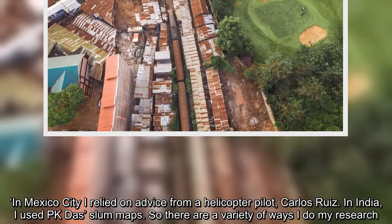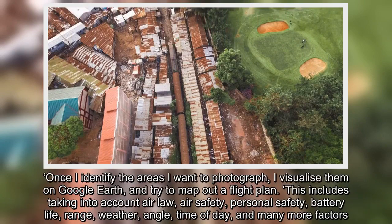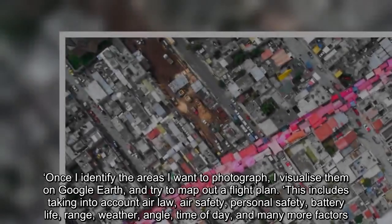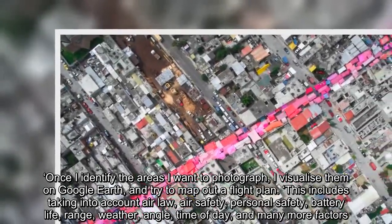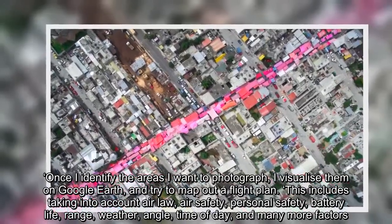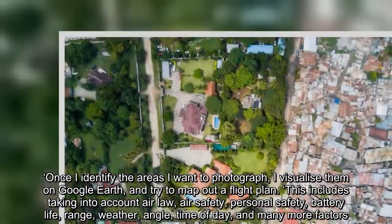"Once I identify the areas I want to photograph, I visualize them on Google Earth and try to map out a flight plan. This includes taking into account air law, air safety, personal safety, battery life, range, weather, angle, time of day, and many more factors."